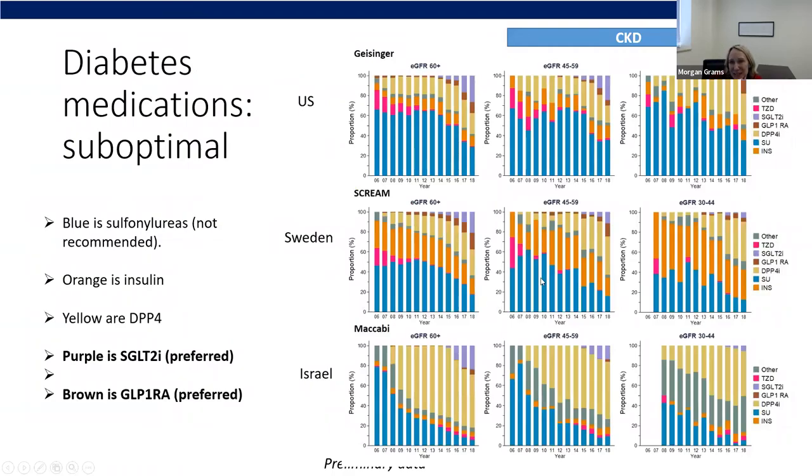We also can look at uptake of diabetes medications. So this is across three different healthcare systems: US, Sweden, Israel. I don't expect you to read them, but blue is sulfonylureas, which is really not recommended for anyone anymore in diabetes. Orange is insulin. Purple is SGLT2 inhibitors, which is definitely preferred in this sort of CKD group here. And the brown is GLP-1s. And you can see that we're really not doing a great job of prescribing people the optimal medication.